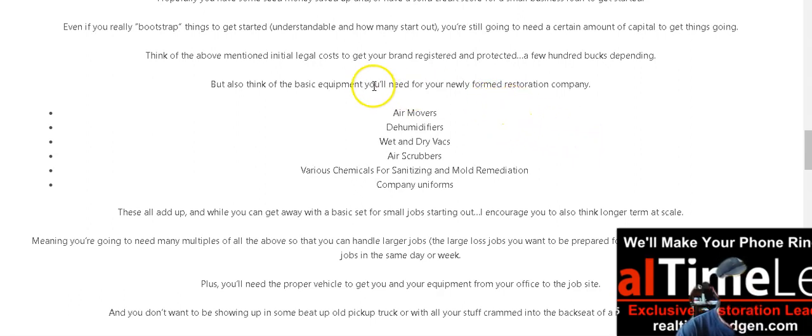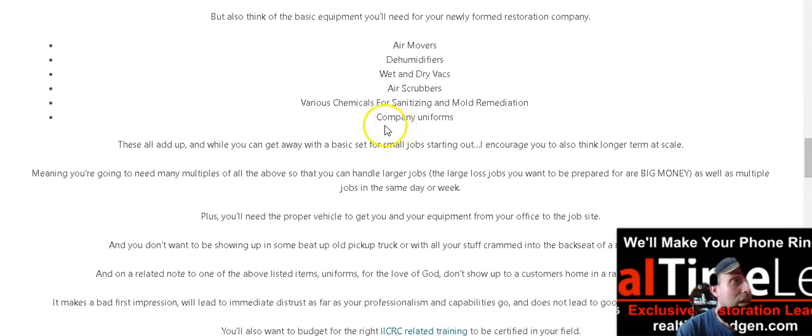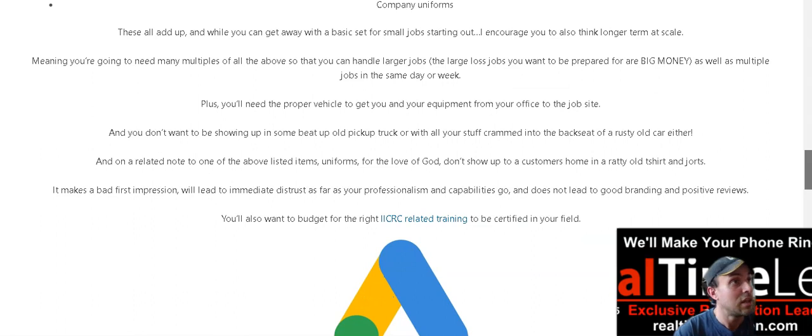Things to think about: the above-mentioned legal costs to get your brand registered and protected. It's a few $100 depending on where you go. I suggest LegalZoom. Also, you got to think of the basic equipment you'll need for your newly formed restoration company. Basic air movers, dehumidifiers, wet and dry vacs, air scrubbers, all the various chemicals for sanitizing and mold remediation, your company uniforms, things like that. These all add up, and you can get away with the basic setup for small jobs starting out. That's fine. I encourage you to start thinking longer term at scale, especially when you work with us.